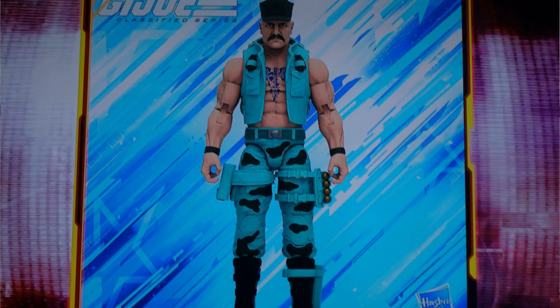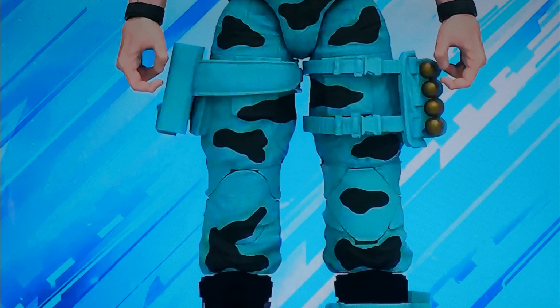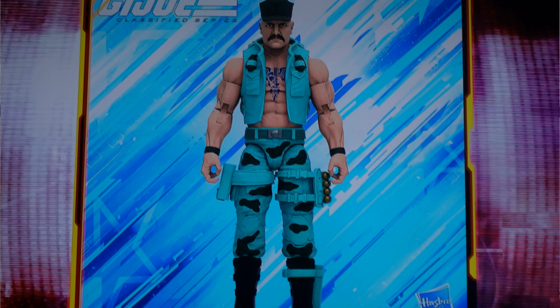I probably will pick up a Baroness because I don't want to open up my Cobra Island one. I think that's a waste now to open that up, so I think I'm going to go with that. And Lady J, I got her. I'll probably even go with the Gung Ho. Didn't think I needed another Gung Ho, but I like the way that light blue one looks. He looks really good on there.